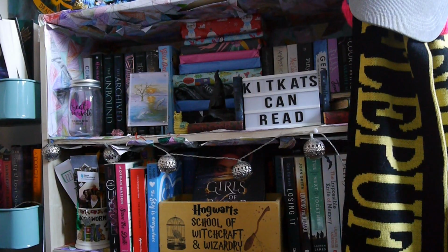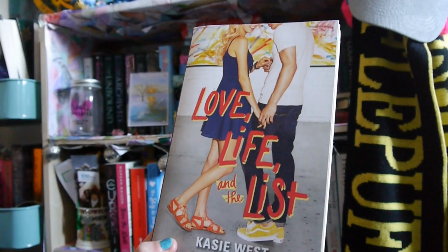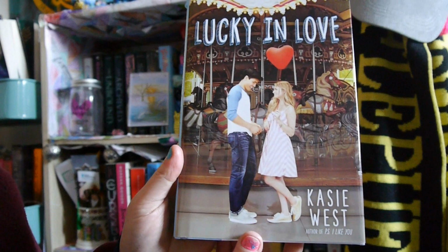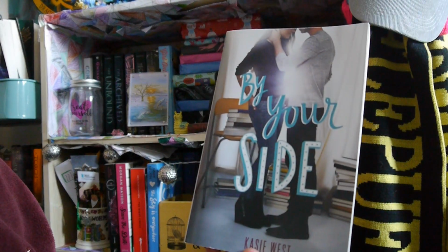I then got some other books by Kasie West, which I've pulled out of my boxes. I've literally pulled all the Kasie West books that I had downstairs because I need to read all the books because I love them. So I've got Love, Life and the List by Kasie West, P.S. I Like You by Kasie West, Lucky in Love by Kasie West, and By Your Side by Kasie West.